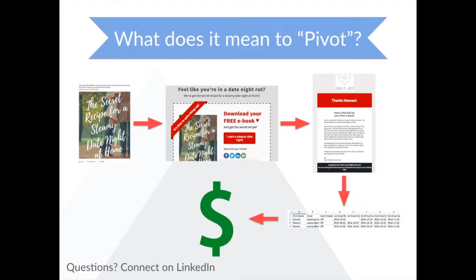Pretty cool. So let's say that after 2 weeks of trying this funnel, it turns out that people aren't as excited about a steamy date night at home as SoulsJoy expected. So they take some time to analyze it, think about, okay, why isn't this working? And they decide that they need a better title. And so they change the title of this ebook and of this offer to "Want More Romance? Here's the Secret." And let's say that people love this new title and they're responding very well. So they go to the landing page and they're signing up by the dozens.